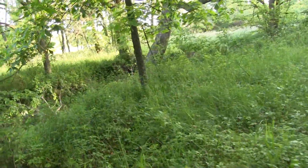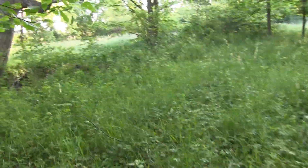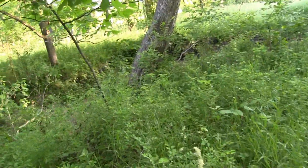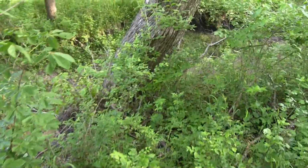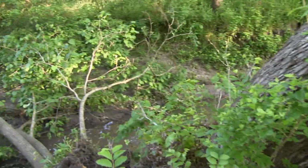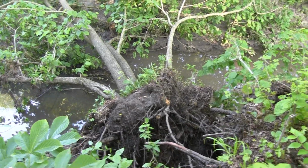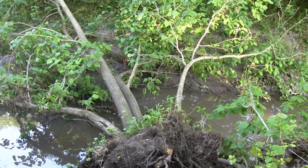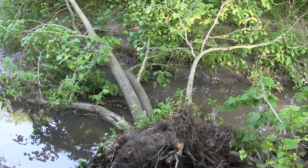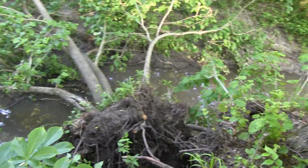And like I said, if a picture's 1,000 words, this will tell you how much rain we've had down here. That's a big tree. That's a big tree. And it took that root system right out of there. I guess that's Mother Nature's form of hinge cutting. That took some powerful, powerful water.